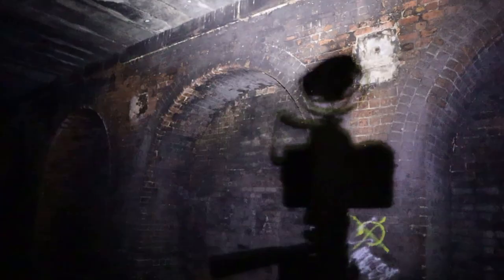Now, the roof of this tunnel, it's relatively new, as you can see. Not sure if part of it was open air at one point, or it's just been reinforced for modern developments up above.